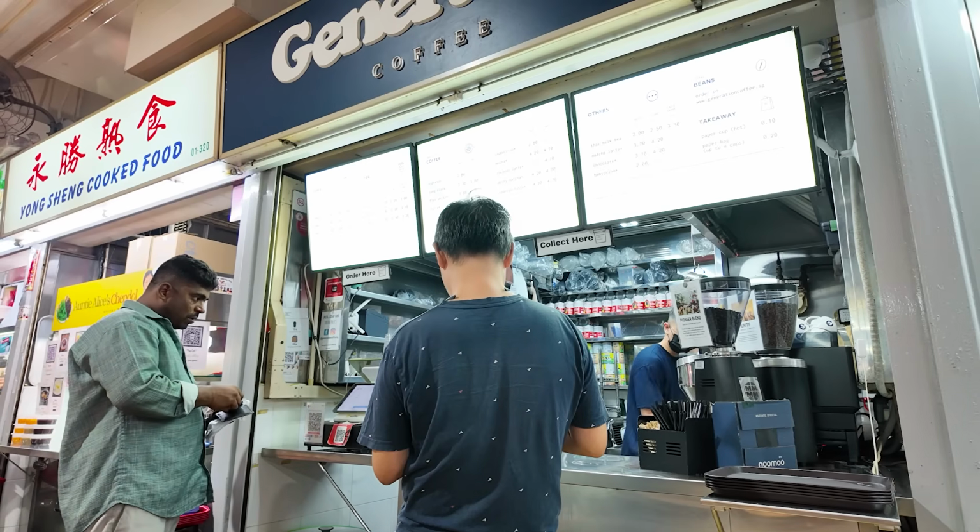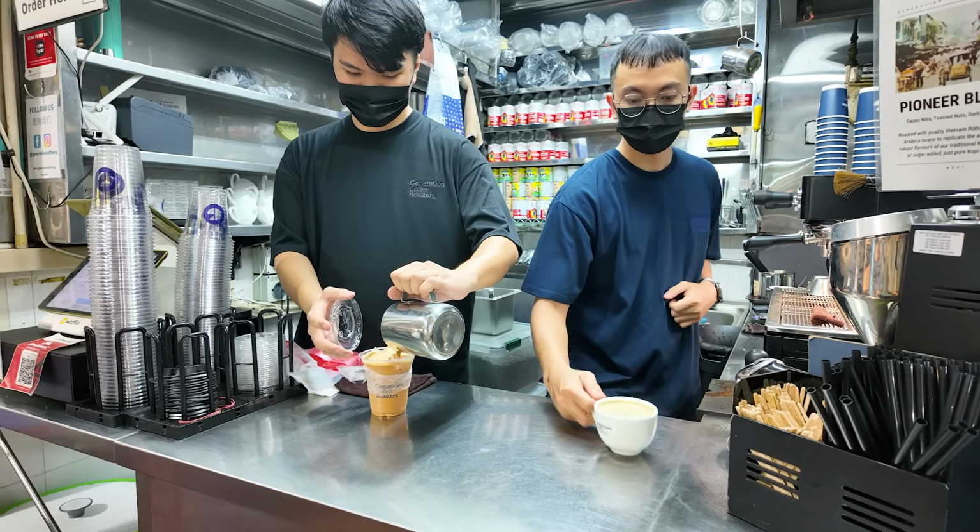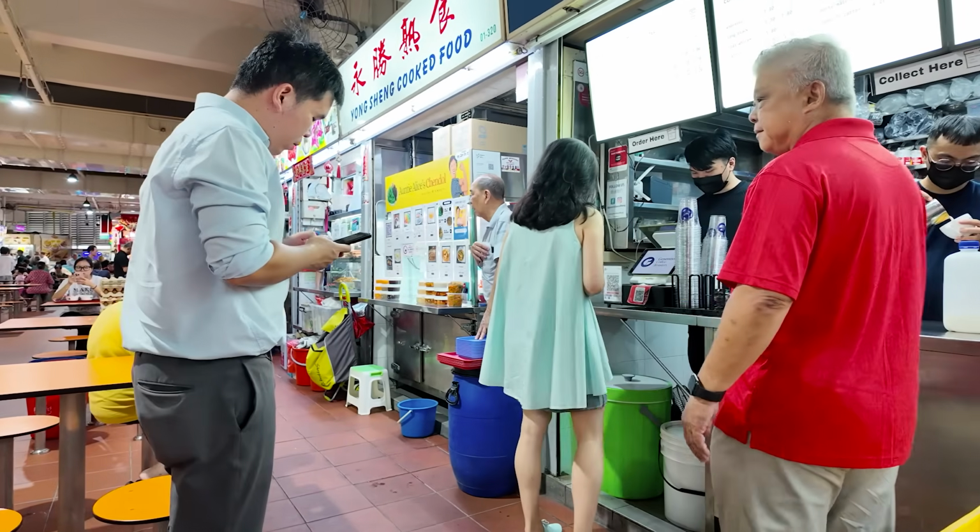I cannot believe we were able just to walk up to Generation Coffee, because as soon as we got our coffee and sat down, a huge line formed and it's been a steady stream of people.